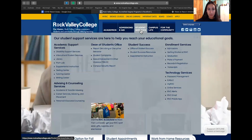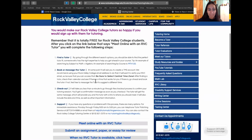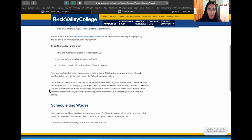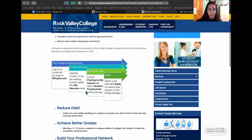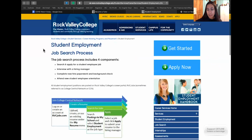You'd go to Student Services, just like you're trying to get to the tutoring center, and just go to the tutoring center. Once you're there, on the side, there is an option that says Become a Tutor. Just press that and you will come across a page with lots of information about eligibility and all. If you press the first link at the top here, you'll get even more instructions. The quickest way really is to simply go to rvcjobs.com or get in touch with Carol or any of the workers in the tutoring center.